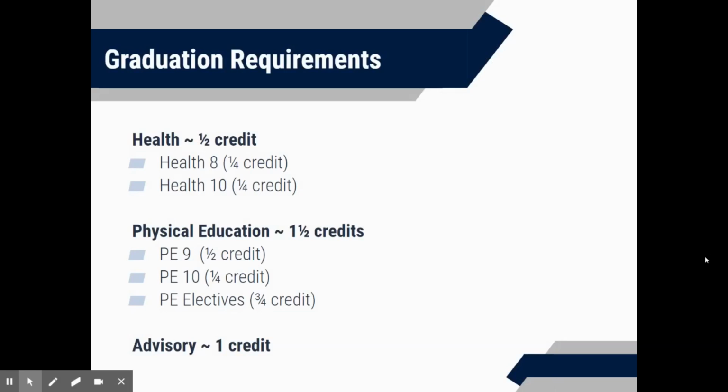Health. You brought up one quarter credit of health from middle school, and then in your sophomore year, you're required to take another quarter credit of health that is opposite your PE 10, which is also a quarter credit. Moving down to PE for 1.5 credits, your freshman year, you'll take PE 9 to meet half credit. That's 1 semester class. 10th grade, like I said, that class is opposite your health, and each of them are quarter credit. You take them every other day, opposite each other for 1 semester.